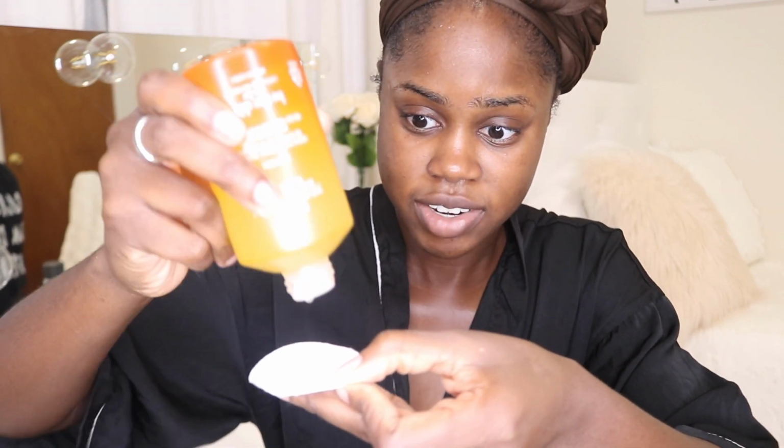The only downside I would say about this is the application. It comes out of a really, really tiny hole, and so I end up having to do this to get anything out. So I do that a few times and then I have enough product to put it all on my face. Doesn't tingle or anything. It feels like the focus of this is hydration.